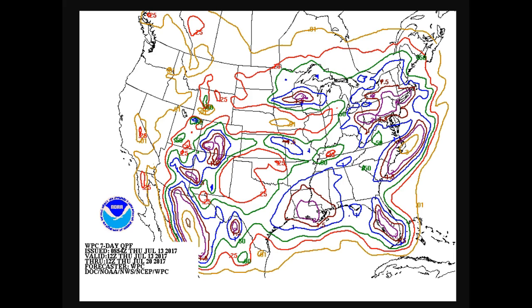Weather Prediction Center, this is the total 7-day QPF totals here. This is 1 inch, 1.5, and it looks like we're somewhere in that vicinity. And most of this will be falling with the couple rainy days we have really through Saturday morning. And then, of course, we have Tuesday and Wednesday with some added shower and thunderstorm activity. It doesn't look to be that big a deal, however.